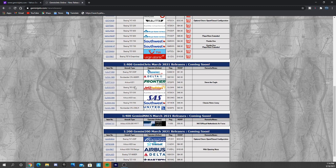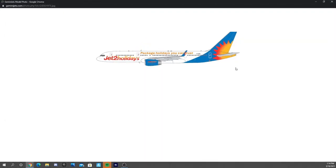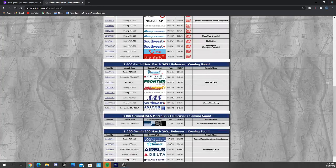Next we have the Jet2 Holidays Boeing 757-200. This does have a lot of detail towards the front as well. The Jet2 Holidays logo, package holidays you can trust. Then you have the sun on the back as well as on the winglet. And then on the engine it says Jet2 Holidays. Nothing special, and I will not be picking this one up, but it does have pretty good detail.